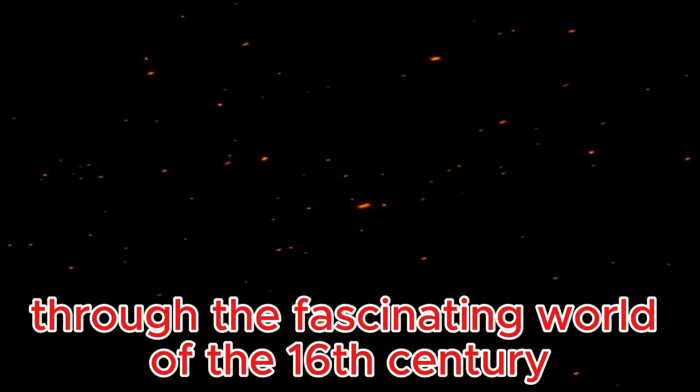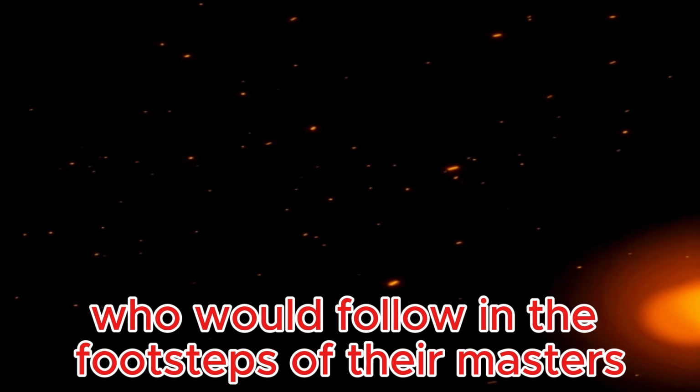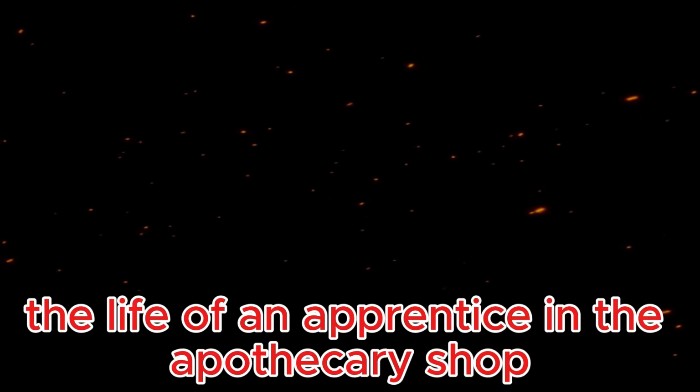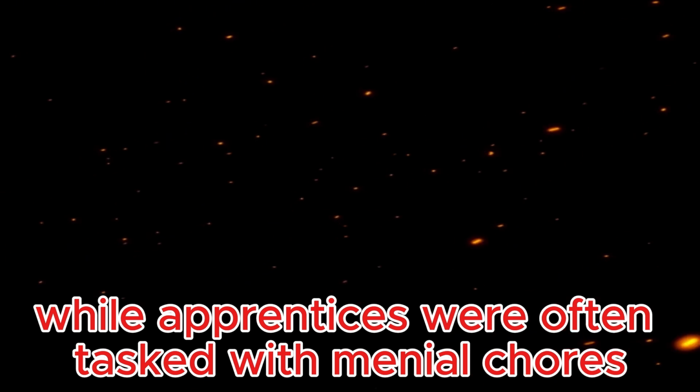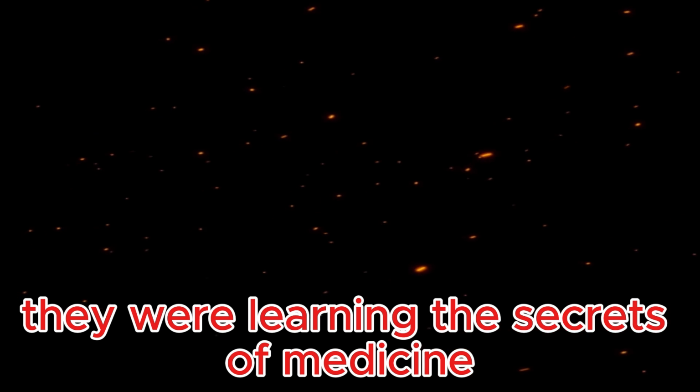As we move into the final stretches of our journey through the fascinating world of the 16th century apothecary, let's take a step back and consider the apprentices, the next generation of apothecaries who would follow in the footsteps of their masters. In many ways, the life of an apprentice in the apothecary's shop was a journey into both the practical and the mystical realms of healing. While apprentices were often tasked with menial chores like grinding herbs or organizing jars, their education went far beyond simple tasks. They were learning the secrets of medicine, the art of healing, and in some cases the arcane practices of magic and alchemy.